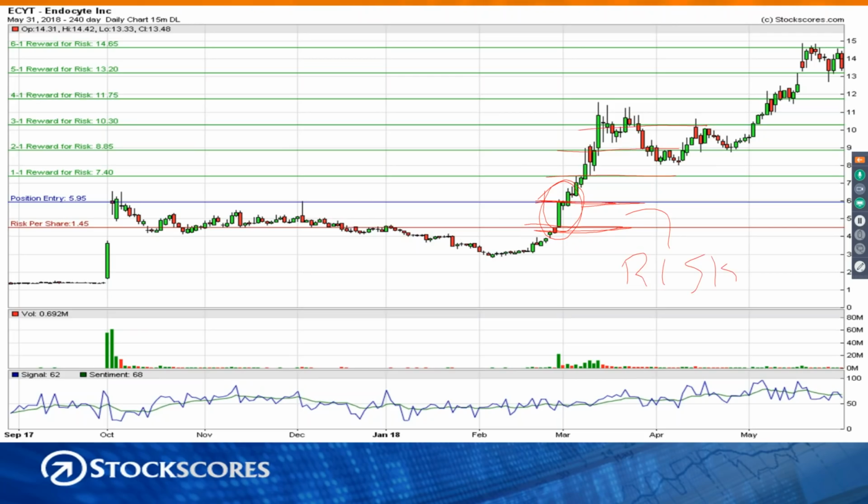Each one of these lines that is drawn above it is the reward lines. So this is 1, 2, 3, 4, 5, 6. So right now we are between 5 and 6 times the risk, which means if we risked $1,000, we are currently up on this trade about $5,200 in profit. That has a risk-reward ratio of 5.2 to 1.